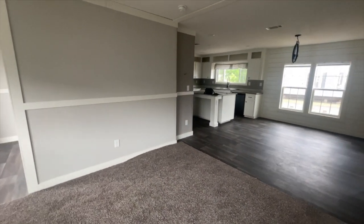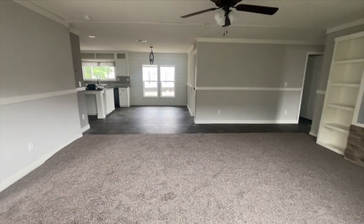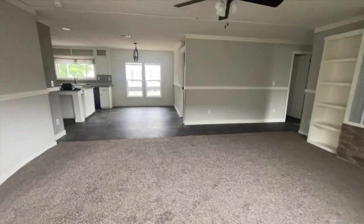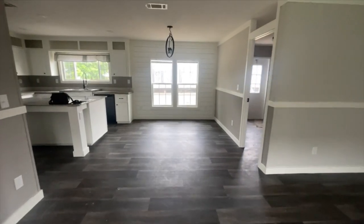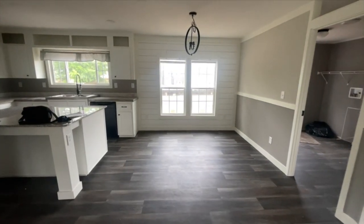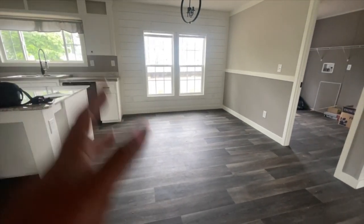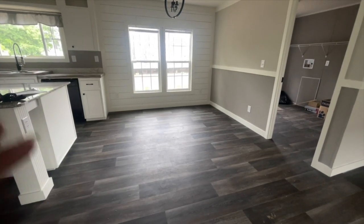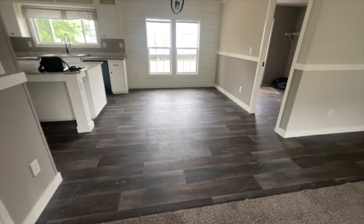Now, from the couch, looking into the kitchen, you can see it's open, but it's kind of a dedicated space. So your dining room would be straight ahead. As you can see, the chandelier would hang up there. All of this space would be your dining room area. Huge, huge space. You could put 12 people in this space. Like, this is a huge space for your dining room table. You could add a buffet in here if you like.